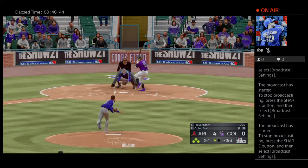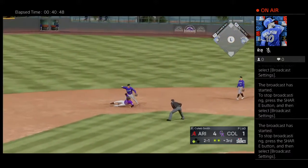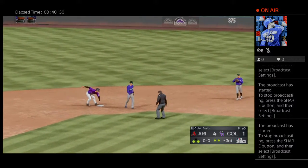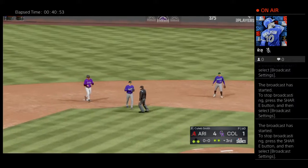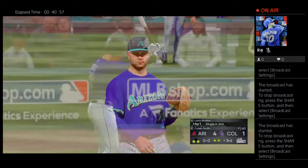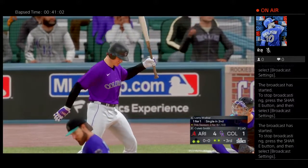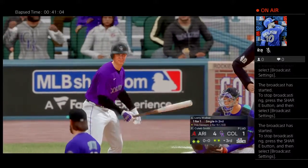The 2-1 home. Drilled to first. Oh, and he can't pick it up cleanly. To second for one. Up next for Colorado, the left fielder, Larry. So runners at the corners with 2 gone. And up next will be Larry Walker.